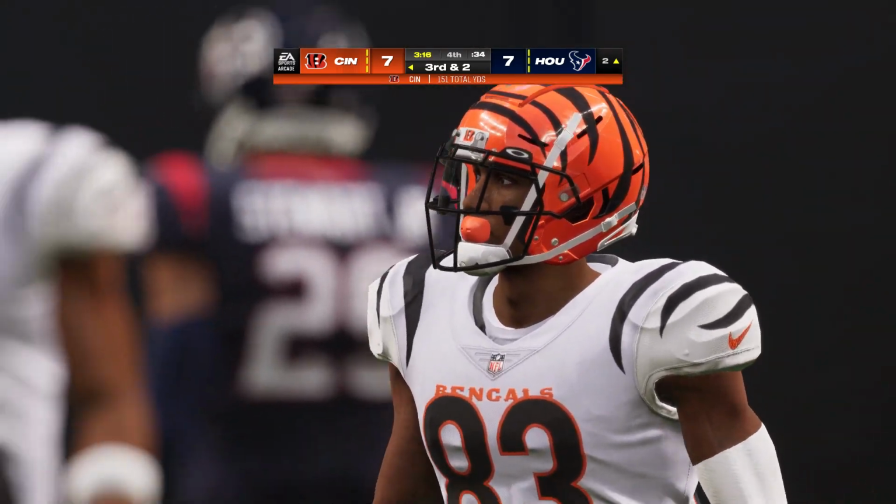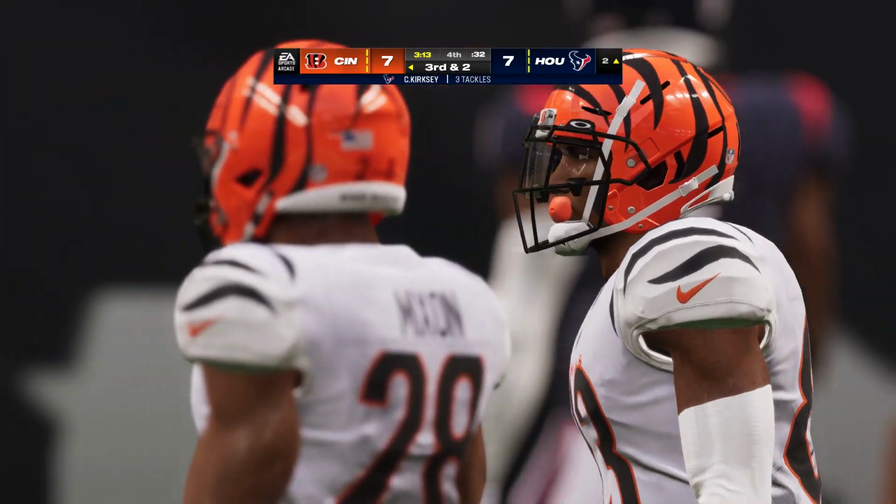Some good strong running right there. Some power and some explosiveness just about got him into the end zone.